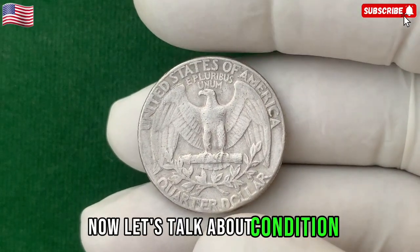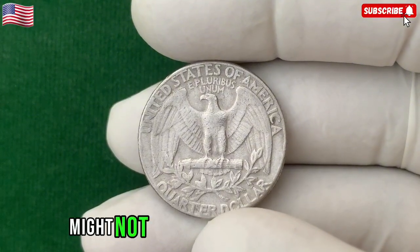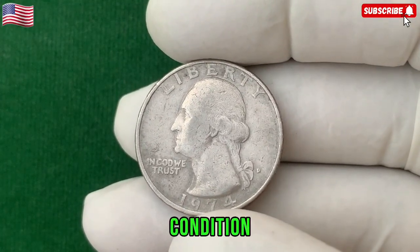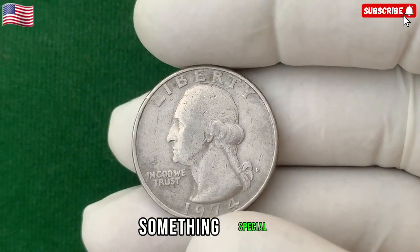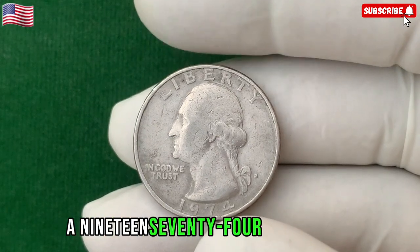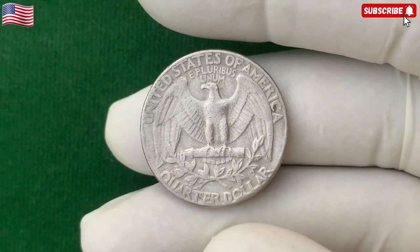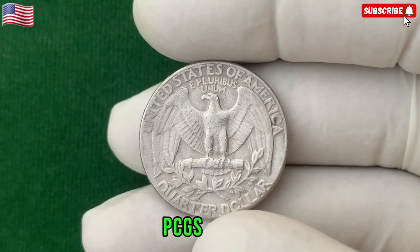Now let's talk about condition. A coin that's been passed from hand to hand, worn down over years of use, might not be worth much more than face value. But a coin that's never been circulated, kept in pristine, mint state condition, with no scratches, no blemishes, and full original luster, now that's something special. These coins are graded on a scale from 1 to 70. A 1974 Washington quarter that grades MS-67 or MS-68 is exceptionally rare. The higher the grade, the higher the value, especially when certified by trusted grading companies like PCGS or NGC.